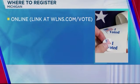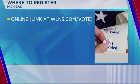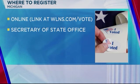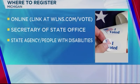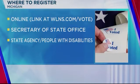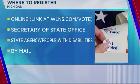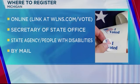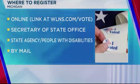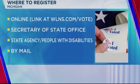So you meet the requirements and you've got everything you need. Where do you go to register? Well, you can do it online, and we've got a link to the state's website at WLNS.com/vote. You can head to any Secretary of State branch office where you get your driver's license and registration. You can check in at any state agency that provides services to people with disabilities. You can also do it by mail, sending in an application as long as it's postmarked at least 15 days before the election. If there are 14 days or less, you have to go in person to your city, county, or township clerk's office.